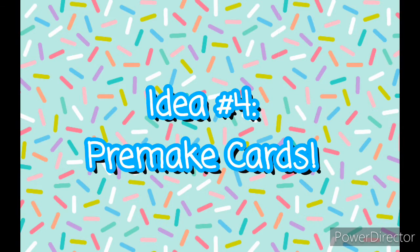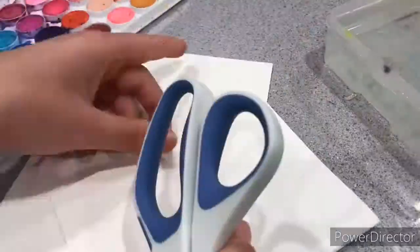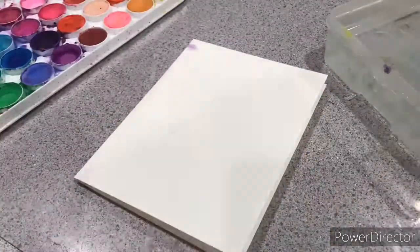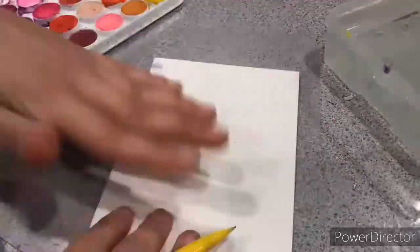Alright, next up, you can pre-make cards. So I'm just doing some simple watercolor cards that I can use later on for any occasion. This is a great idea because you can spend time making a nice card and then give it to someone, even if you're running last minute, later on.